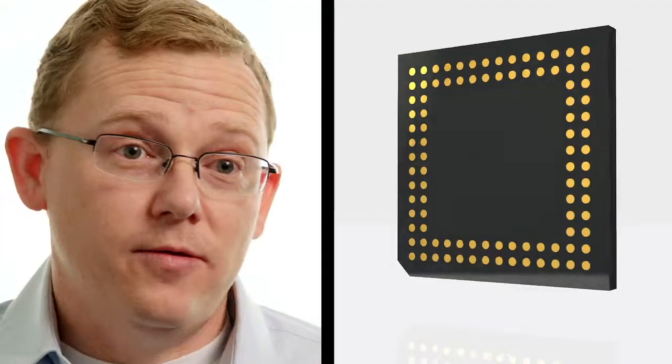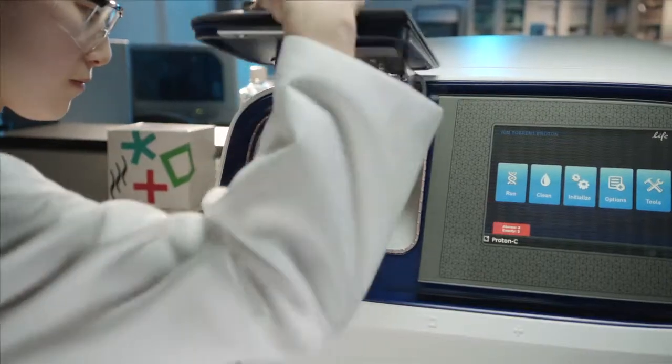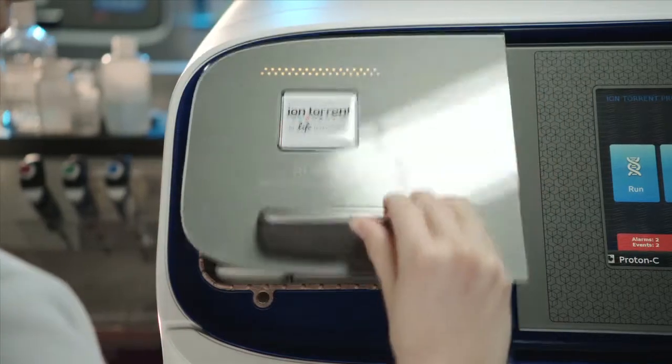There's nobody in this industry that's doing what we're doing. A human genome for $1,000 on a simple benchtop device that any lab can afford. This means sequencing for all. That's huge. It allows genetics to really come of age. It's the democratization of human genome sequencing.